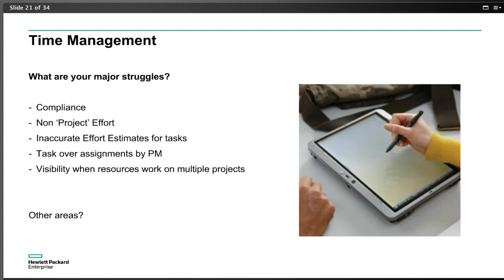Things like that. So there's a huge dependency on the other portions of the PPM module and of the project management space as well. Resource management is one of those areas it depends on, but it also has dependencies on project schedules and so on and so forth. The way we wanted to talk about time management today was, one, what are some of the major struggles we've seen customers have, then some of the ways we've helped customers overcome those struggles, and finally, how PPM helps address some of these issues.